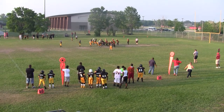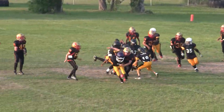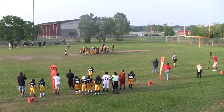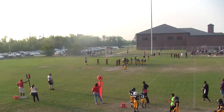It's a legal procedure penalty on the offense on the last play. Five men in the backfield. It makes it second and about 18. No, it was declined. The result of the play is second and 18. That'll put the ball at about the 20-yard line. Second and about 18. This is the beginning of the fourth quarter.